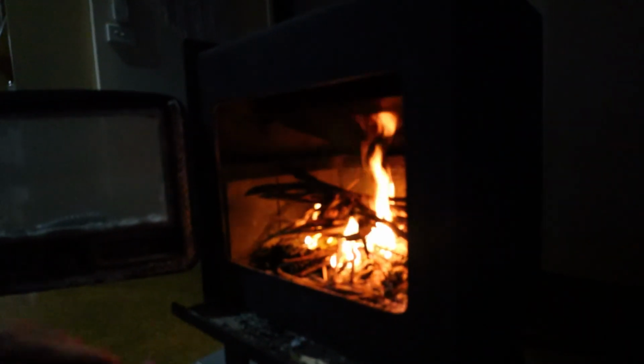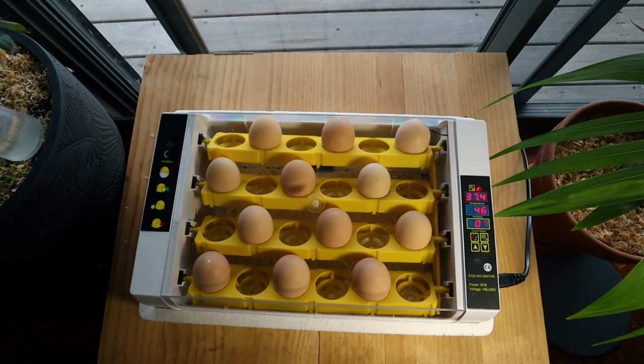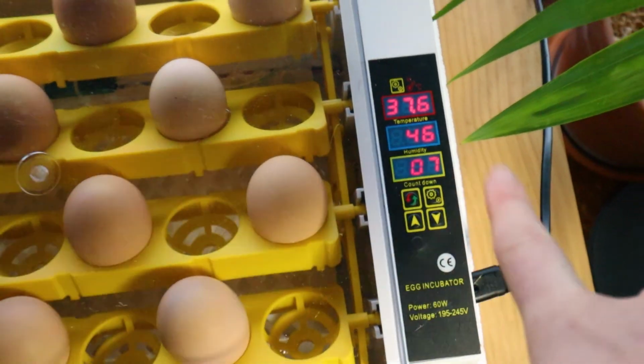Definitely winter today. We've got the fire cranking. We're about to candle these eggs for the very first time. At this stage, at day 7, it's actually day 8, I think our machine's a bit off, but it should be quite obvious that something is happening. Otherwise they're going to be bad eggs and we want to get them out before they explode, because when eggs aren't fertilized, or aren't developing right, and you keep them in an incubator, they definitely explode.